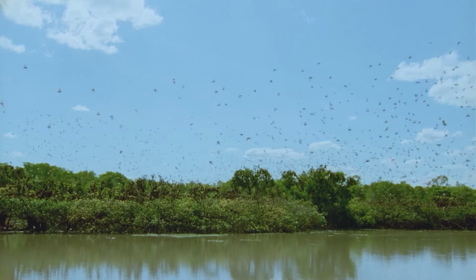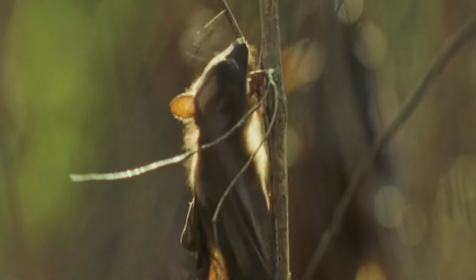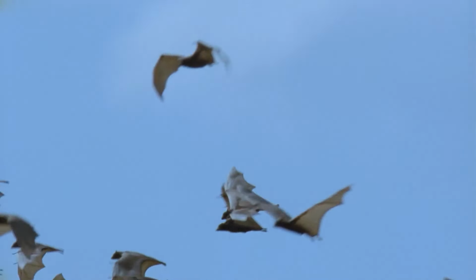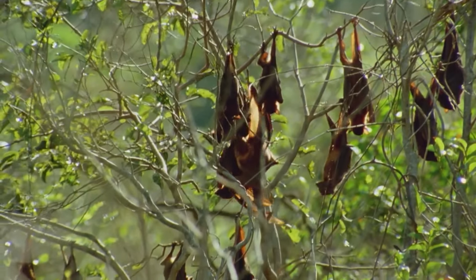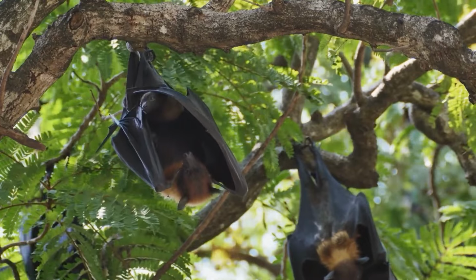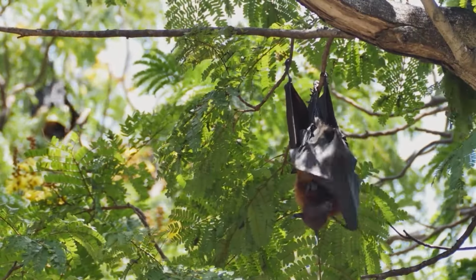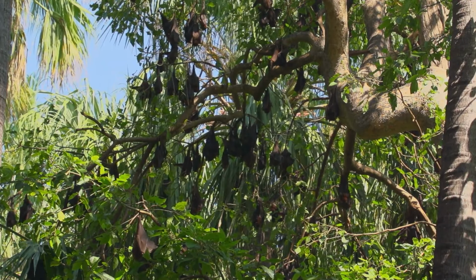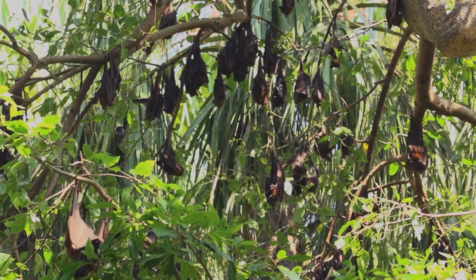In all this commotion, it's hard to locate fellow flyers. Mothers call to their pups and wait for a response. Unlike bug hunting bats, fruit bats don't echolocate. They make about 20 different sounds and leave scent markings to let their squadron mates know where they've been and what they're up to. Their eyes work very well, both by day and by night.